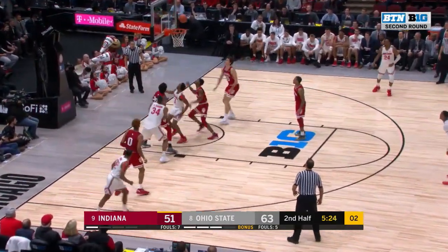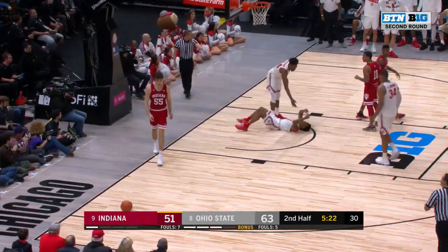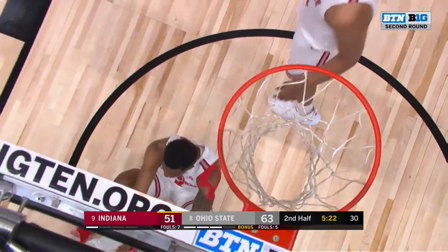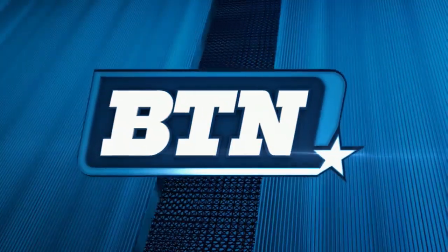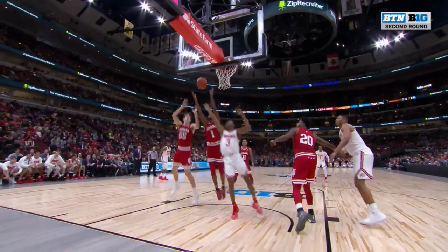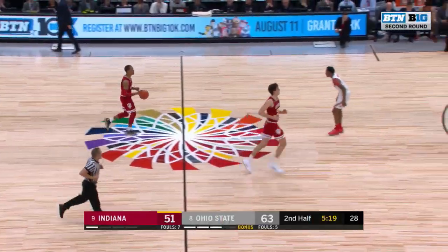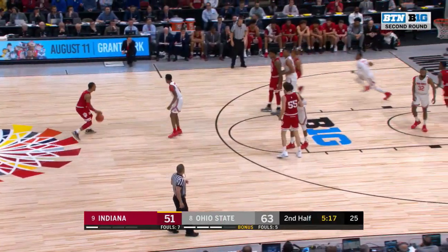Jackson goes to the hole. Durham and Fitzner come together, and it's going to be Ohio State ball. Indiana might have got a break. Jackson running into a wall there. His momentum took him and made that a very difficult shot. You can see his momentum was taking him to the left side of the basket, and he tried to put it up on the right.